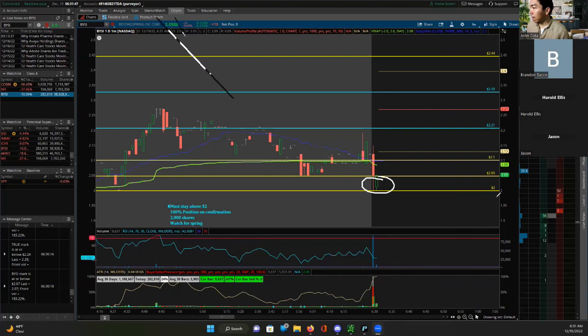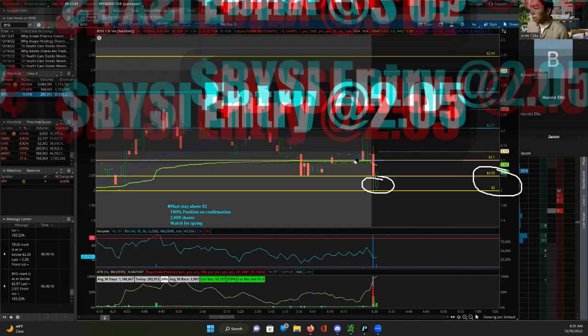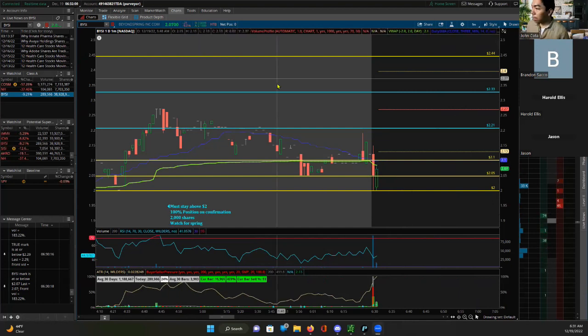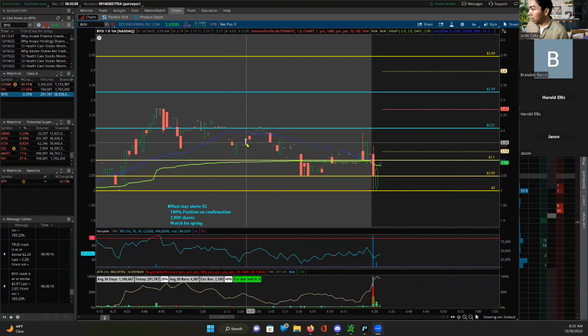Buy in right here, $2 to $2.05. Buy in BYSI, 25% position at least. I'm gonna buy another 25% right now if it holds. Profit target BYSI, sell 50% right here at 2.08, 50% at 2.21. So you should have already gotten filled actually.